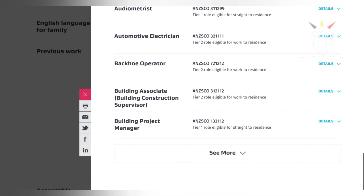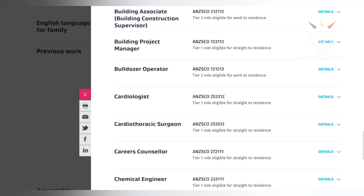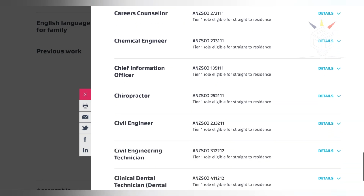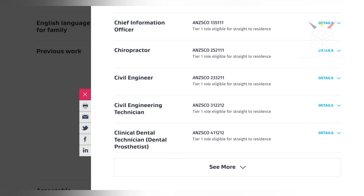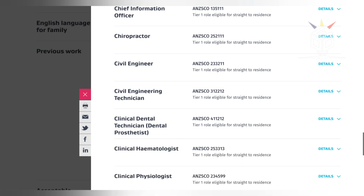You can see them here. You can see more of them. You can see building project manager, straight to residence. Cardiologist, straight to residence. You can see civil engineer, straight to residence. You can see civil engineer technician, straight to residence. We can check more.